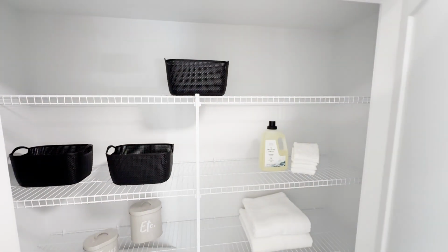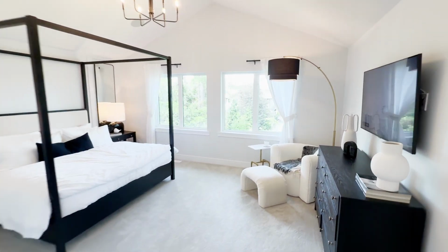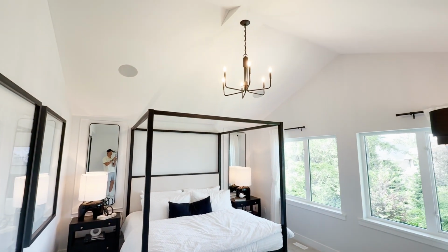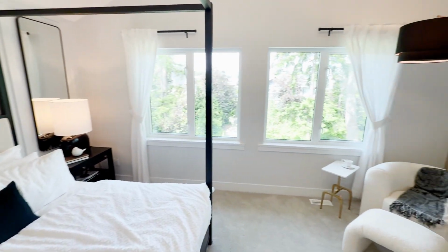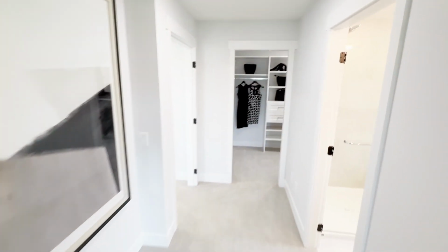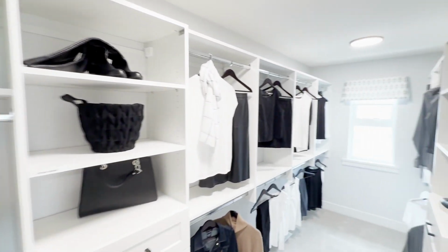And even more closet space. So I'm sure those of you that appreciate having a lot of space will love this. And this is actually one of the nicest primary rooms I've seen recently. You have vaulted ceilings, a ton of space, and of course we've mentioned this many times already, but this is a very quiet area. You're backing into a green belt. Now we're gonna check out that in just a second. Oops, you got a glimpse, but look at this walk-in closet.